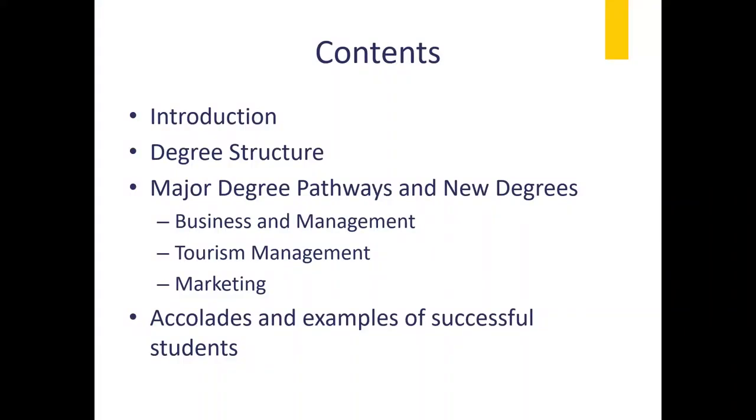So the contents of this presentation will be an overarching introduction, which I've just pretty much delivered. I'll take you through the structure of a degree, and I'll try and explain the way it's been designed and why it's been designed the way it has. I'll take you through the major degree pathways, including the new degree schemes that we've got coming on stream in the next 6 months. And then what I hope to do near the end, if I don't run out of time, is take you through some examples of recent graduates to show you what they're doing 2 years after graduation. What typically happens is that 6 months after graduation, our students are in employment, but then they tend to move quite quickly. Within the next 12 or 18 months, they've moved again, so things develop very, very quickly.